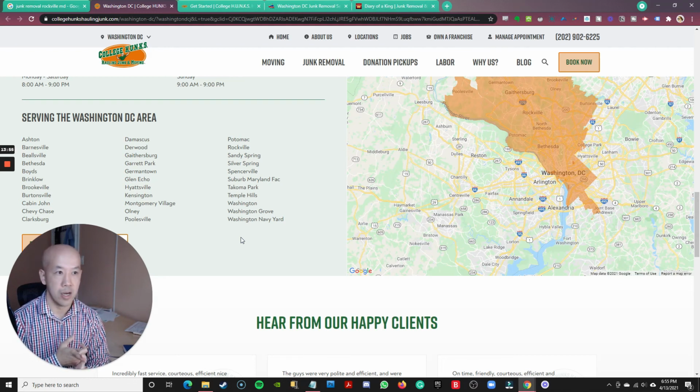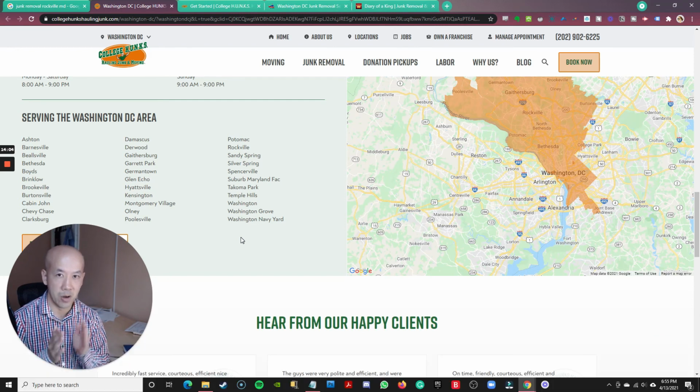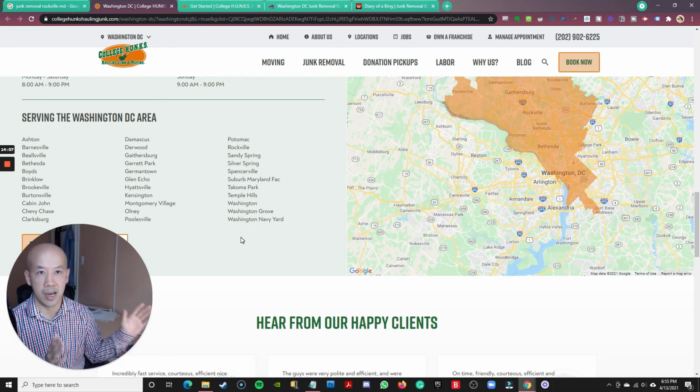Number two, get rid of carousels or widgets or anything like that. Keep it simple, keep your navigation simple, and keep everything on page. Don't link to off page elements where it will distract your visitor.